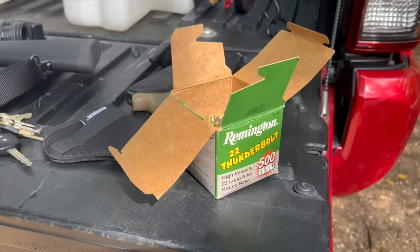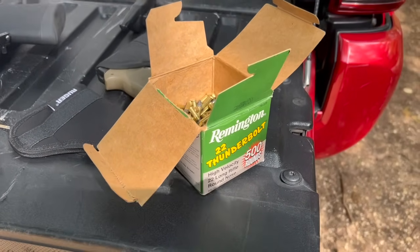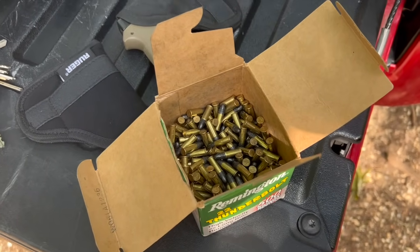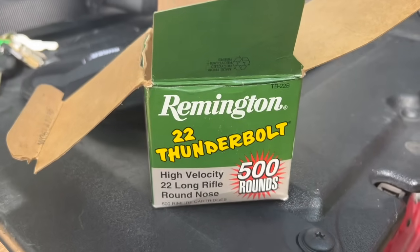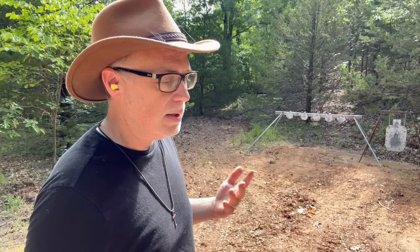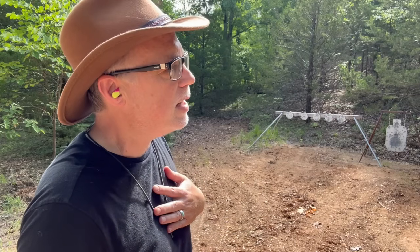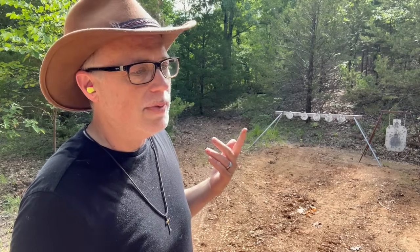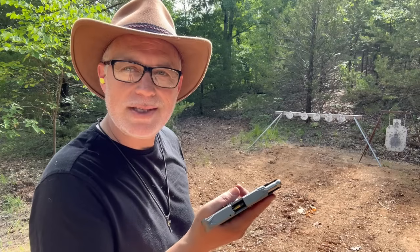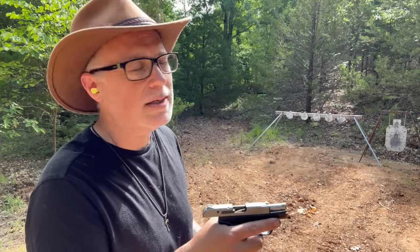All right, so I'm running some Remington 22 Thunderbolt, high velocity. It's like a box of 500. I think I have some Blazer up at the cabin. I might run and grab it, just curious if it's finicky for certain ammo. I don't have it down here, but at home I've got a ton of different 22s. I still feel like, I mean, the SR22, I could put anything I want through that. My Ruger 10/22, I can put anything I want through that. Like, what's up, Ruger? Come on, man. Come on.